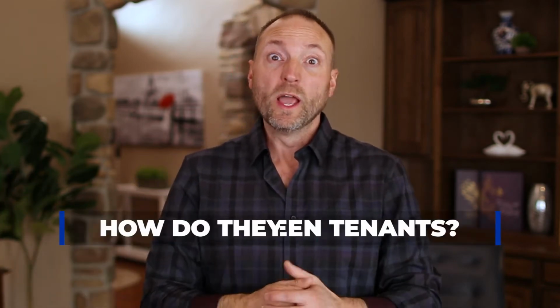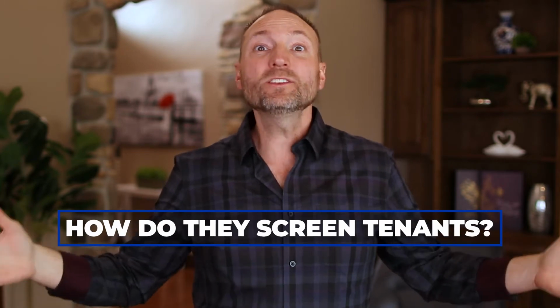But this point also speaks to your hiring process for a property manager. One of the things you want to know is how do they screen tenants? What is their actual tenant screening process? Do they do background checks? Do they check income? Do they check references? They should be doing all 3, by the way.